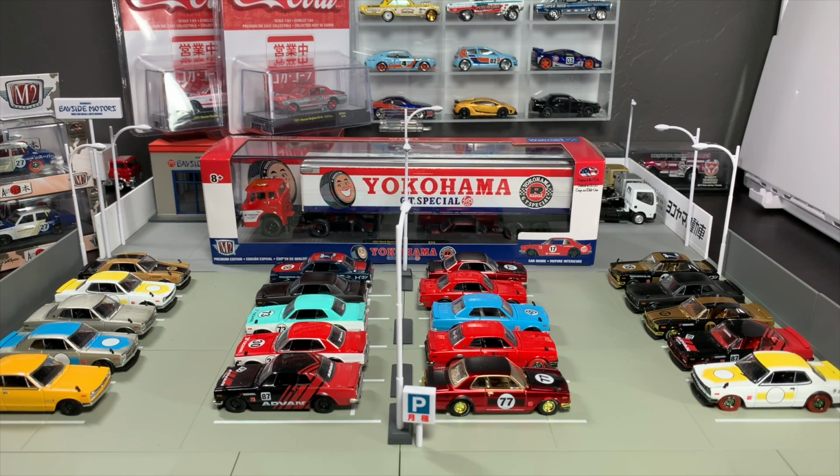Hello everybody, this is a Lamley showcase. We are going M2 machines today. M2 machines in 1/64 is prolific. Always something new, whether it be Hobby, Walmart, or any other store, there's always some new M2 coming.